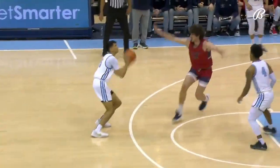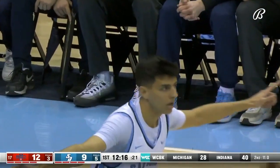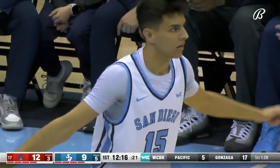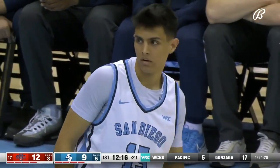And Benawal does this. As you see Turner, he gets deep, and then the defense is there. He kicks it out to Benawal, who drains it confidently. Jeremiah Nyarko with the foul as he gets some early action here for the Toreros.